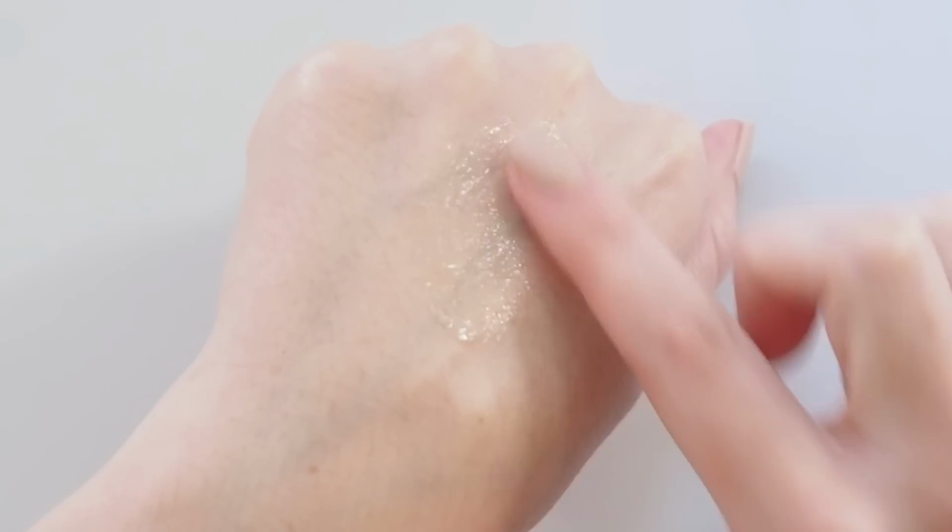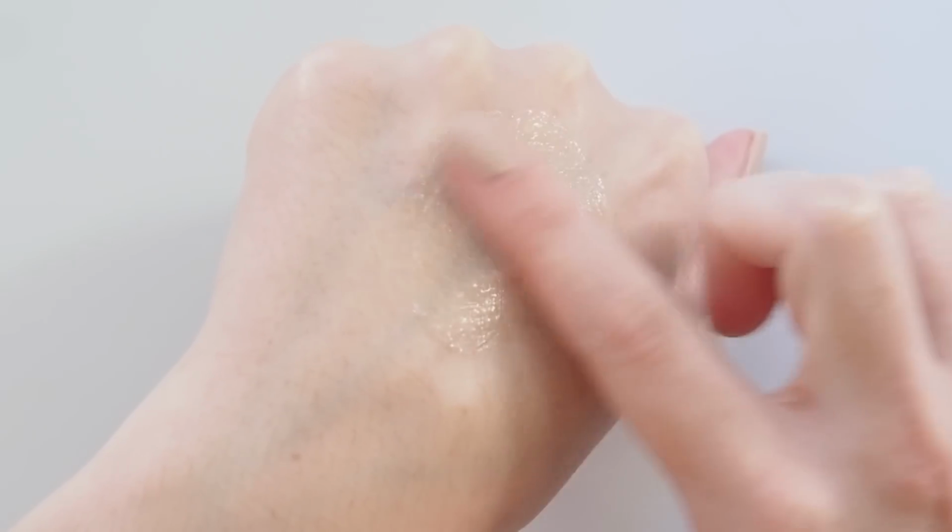My favorites are creamy SPF 50 formulas from Australian brands, but Glossier's SPF option is Invisible Shield, a very light gel texture, completely sheer so it disappears into the skin and there's no white cast.